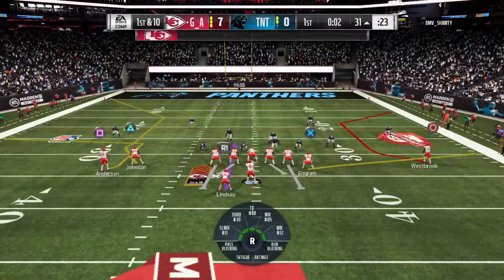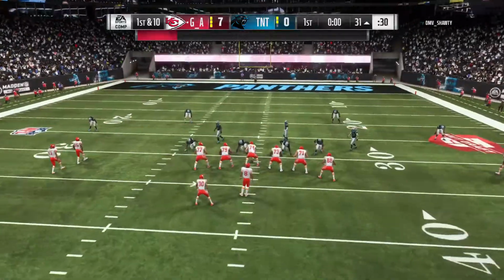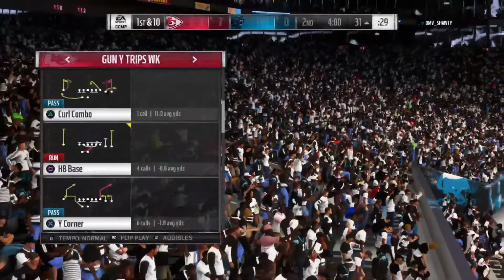And defensively, they were in zone coverage there. Do you have to be a little careful playing against a good quarterback like he is to not play too much zone? Yeah, you have to be careful.